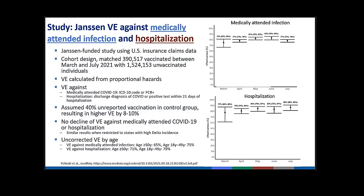The study found VE against medically attended COVID-19 and VE against hospitalization to be stable over time. VE was found to be lower in people aged 50 years and older than in people aged 18 to 50 years. Without correcting for unreported vaccination, VE against infection for age 50 years and older was 65%, and for ages 18 to 49 years was 75%. And for VE against hospitalization for ages 50 years and older, the VE was 71%, and for ages 18 to 49 years was 79%. Next slide.